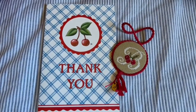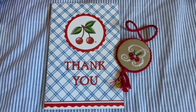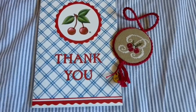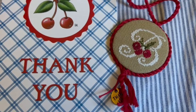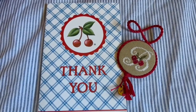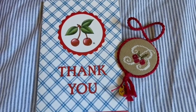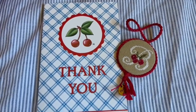This is the cute thank you note and gift I got from Vicky, one of my viewers who won a giveaway this past spring. And she sent this cute little scissor fob she stitched. I just love it. I mean, how cute is that? And I always love a themed gift. It just touches my soul. So thank you so much, Vicky. I appreciate your kindness and thinking of me, and what beautiful work. I love it. Thanks so much.